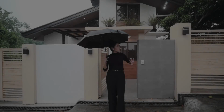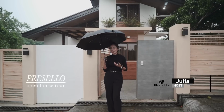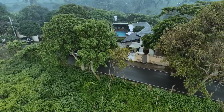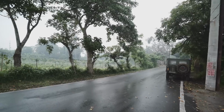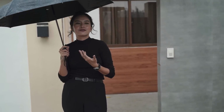Okay, so from the road, this is what you will see. This is the facade. It's nice and peachy. Parang it almost looks like a dessert, right? Right in front, though, you have a view of a field. So that is a very unique view here in Alfonso, Cavite. It's actually the reason why a lot of people like moving here. It's because you have random fields like that and it just feels nice and fresh.